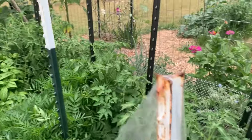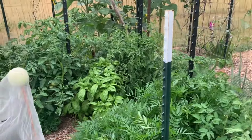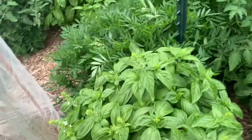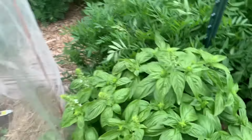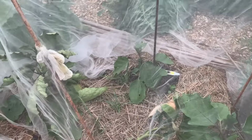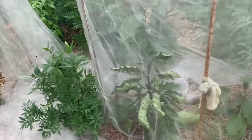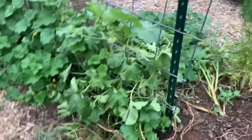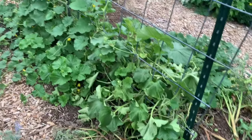So on this side, we've got a big tomato hedge, loads of basil. It's growing so much that I can barely get back there, but I will. A lot of basil. It's time to really trim this stuff back. And we have some eggplants that are growing under cover here. Oh, I don't know why this melon plant is wilting. It could be water, it could be something else.